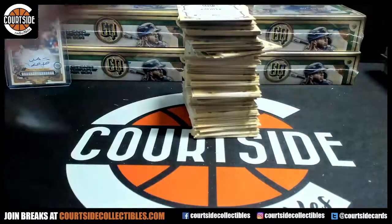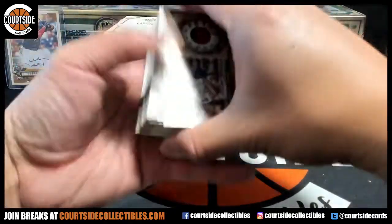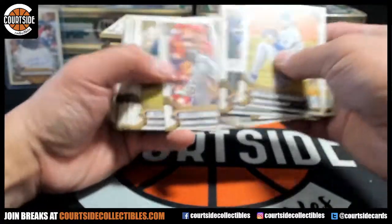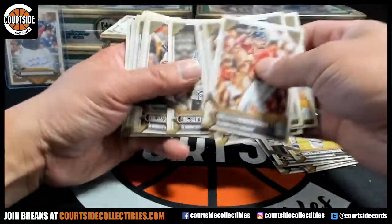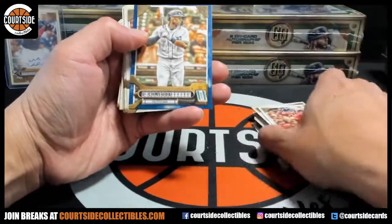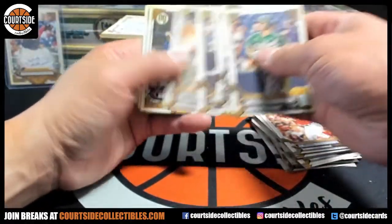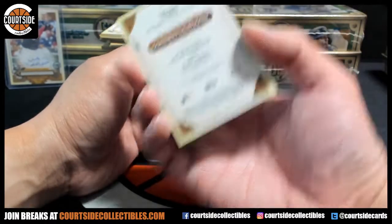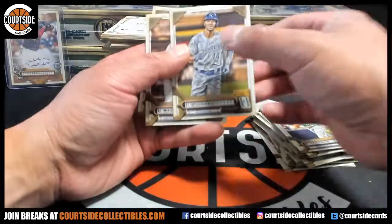All right, good luck. Big box six. All right, we got Bueller. Cabrera. And Daz Cameron at a 250 for the Tigers. And autograph, no name. That is Abraham Toro for the Mariners. Seattle Mariners is Joe H.